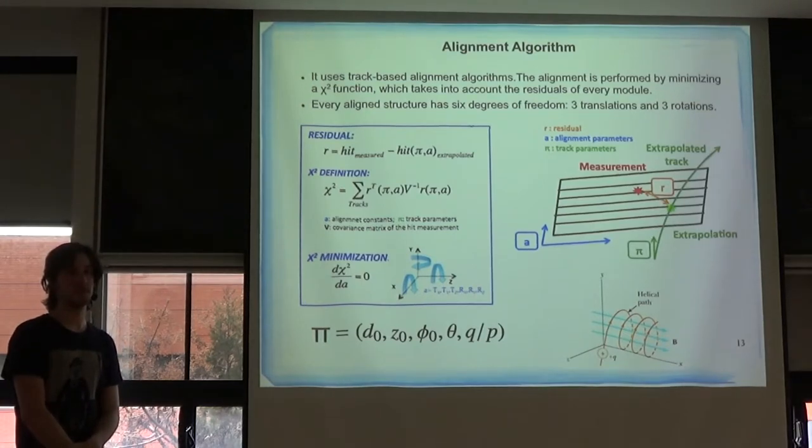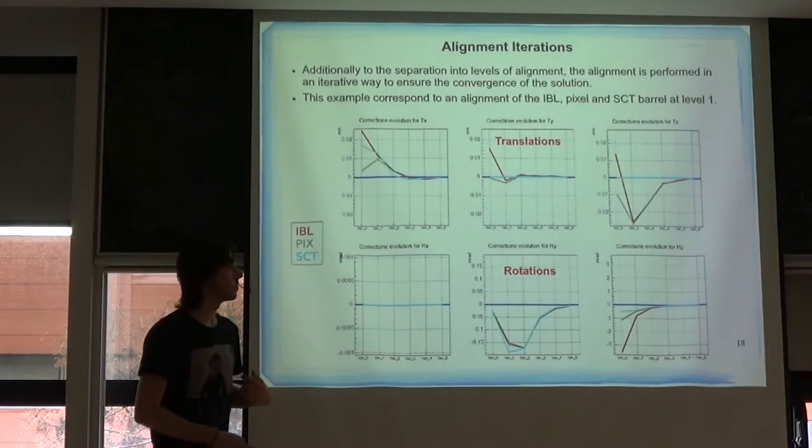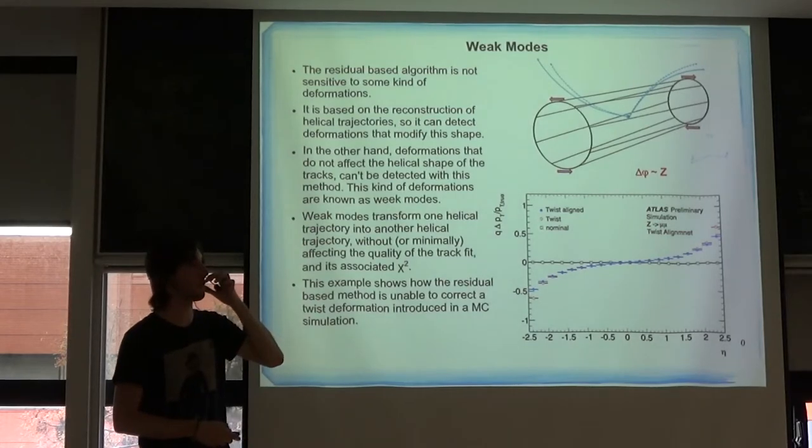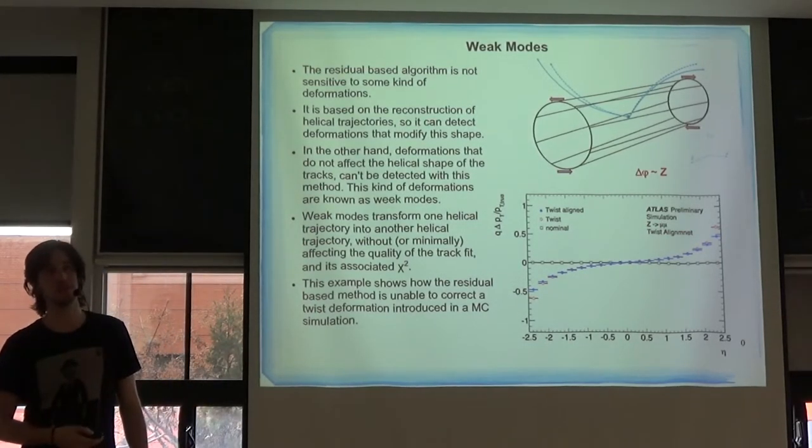More questions? I have a question. With the data of cosmic ray, you can use this also to improve the resolution for displaced vertex and all this type of analysis, no? Because your cosmic ray is not going to pass by the center of the detector. Yeah, you have some protons colliding.